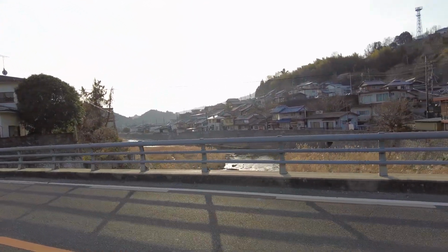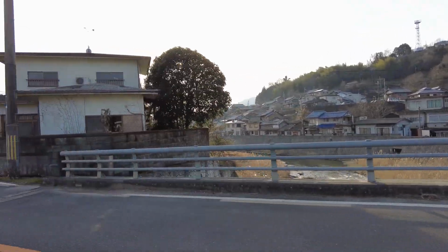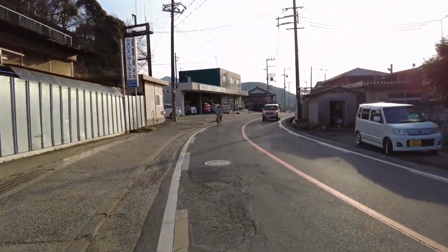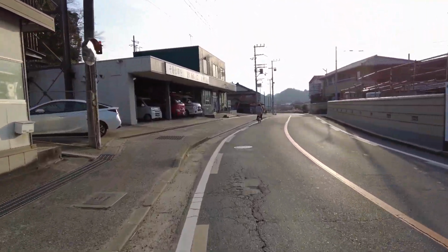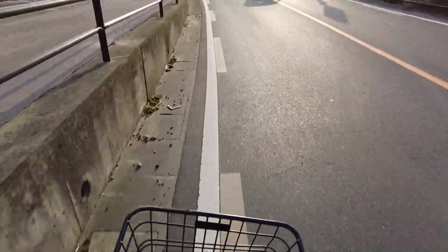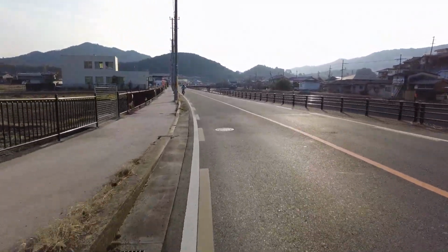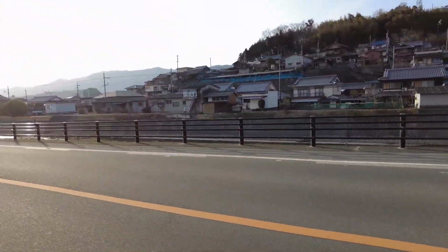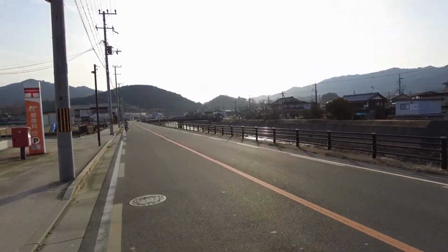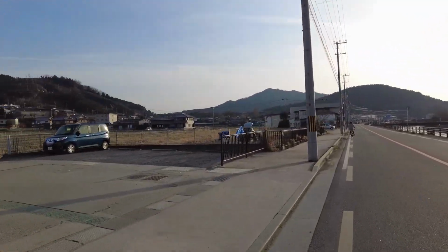Of course, today's a beautiful day. And it's a national holiday as well, so yeah, kind of like us. Let's get out of the big city, enjoy some nature. If you can see this brown colored line here, it's a special cycling route, so we're on that cycling route right now. It's really pretty.